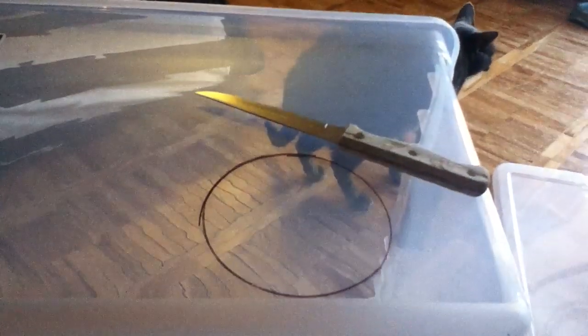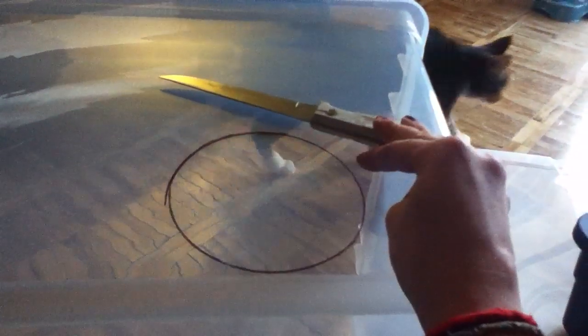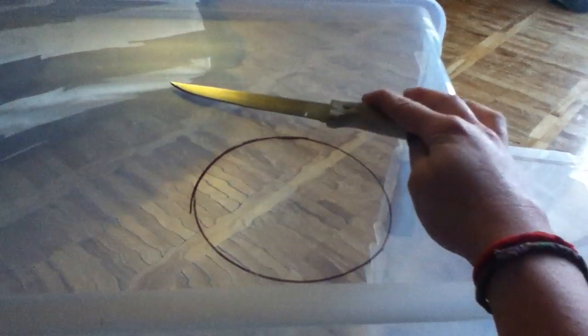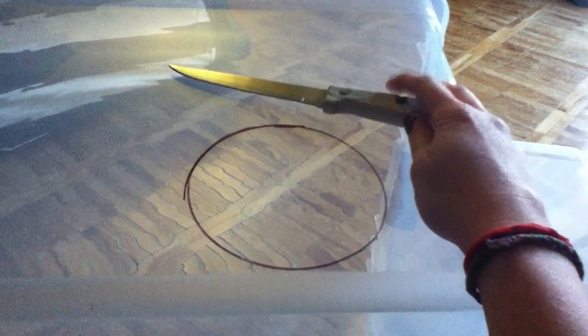P.S. Before you start cutting, if you are young, make sure you ask an adult to help you with this step. Be very careful. I do not suggest you use a steak knife. I suggest you use an X-Acto knife. Don't be silly like me. Make sure you are supervised by an adult or that an adult will do this step for you.